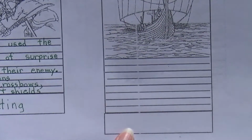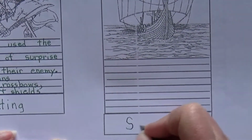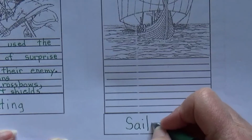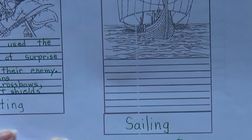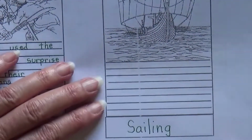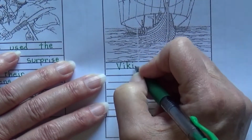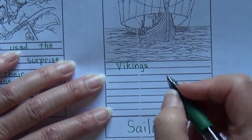So, bottom, sailing. Can begin with an uppercase S. A-I, A-I, A-I in the middle. Sailing. I-N-G, suffix I-N-G. Sailing. Up here, going up to the top of my space. Vikings. So again, uppercase V, I-N-G-S, because it's more than one.